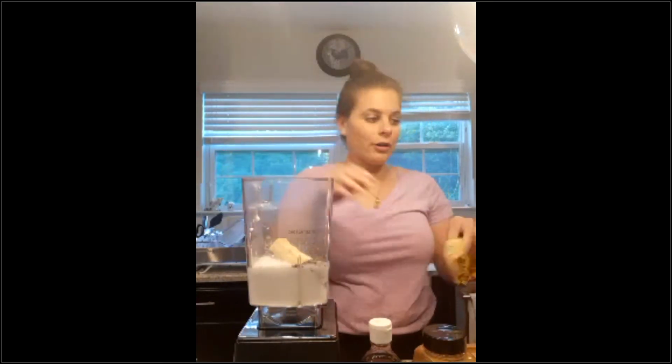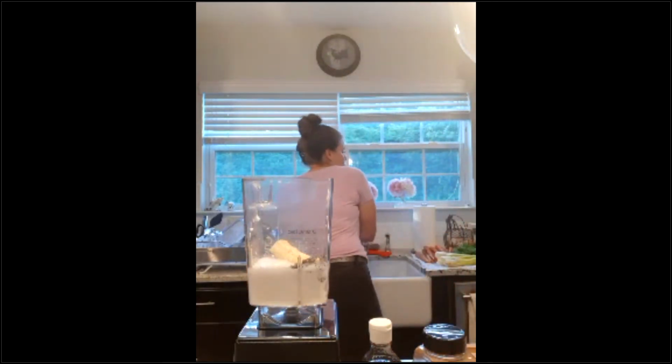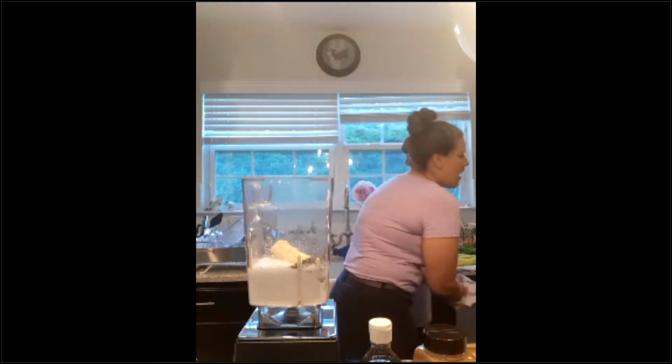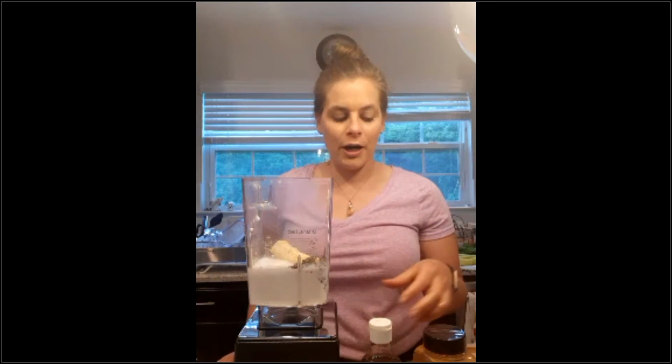According to the American Heart Association, we are said to not consume more than 25 grams of added sugar each day. And just so you know, there's naturally occurring sugar in milk, there's naturally occurring sugar in vegetables and fruit as well. So we're more talking about the processed sugar.